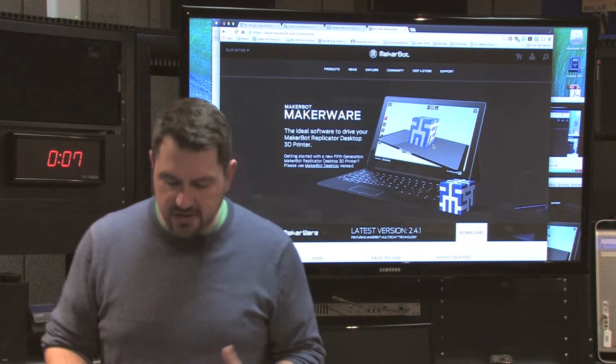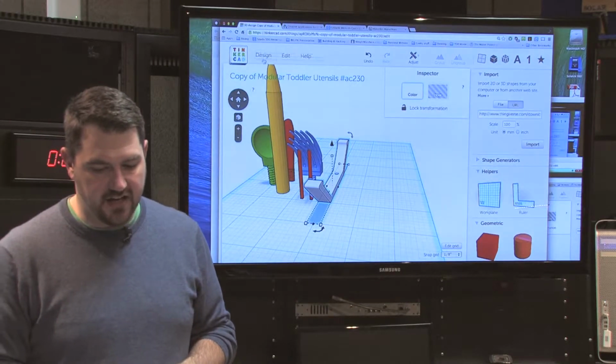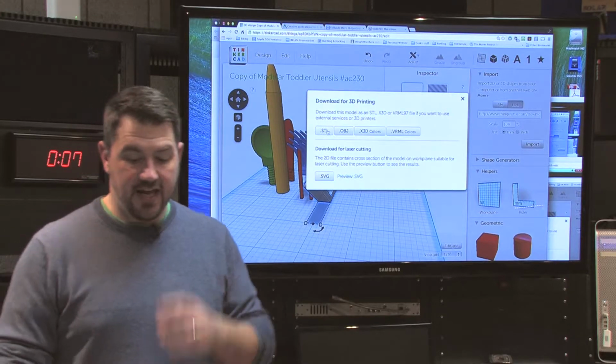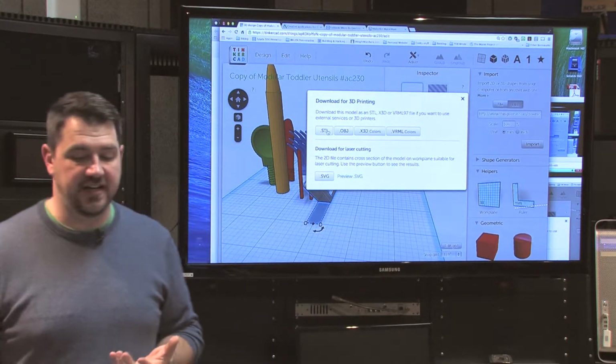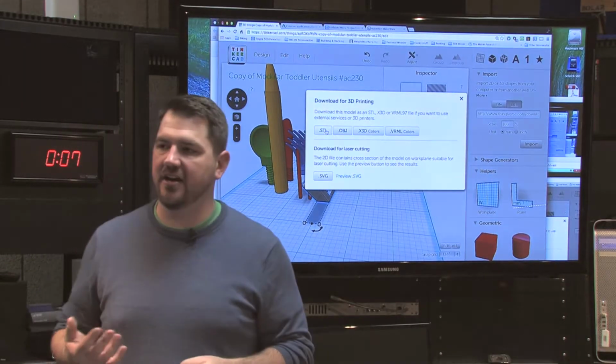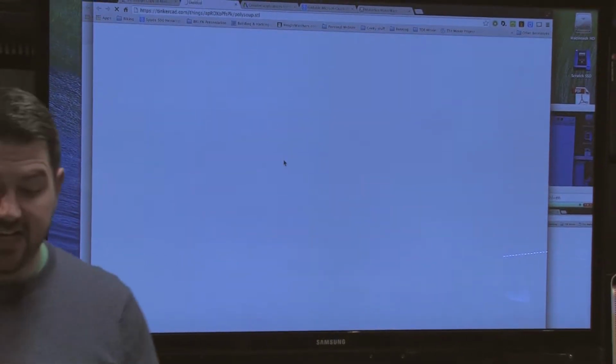So when you create your object, you can go download for 3D printing, and the format that we use is an STL. There are multiple meanings for this, but stereolithography is the most common. You can say download for 3D printing. A little download tab pops up down here. I don't know if you guys can see the bottom. It takes a minute, crunches it up, gives you an STL, and it downloads.